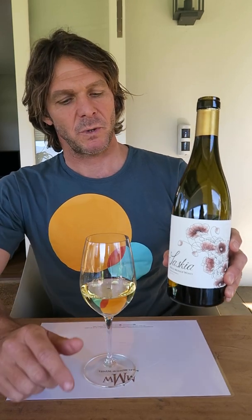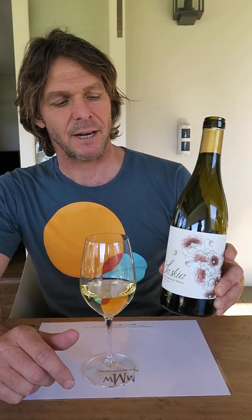Okay, here we have the Saskia, which is my flagship white blend, actually the only white blend we do. This wine is named after my eldest daughter. This is one of the first wines I produced, the first wine I started selling under my own range. So 2004 was the first vintage, and this is the 2017 version.